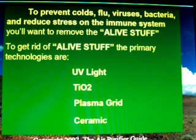UV light operates at a frequency that kills many forms of flus, viruses, and bacteria, so it is very effective and often used in hospitals. TiO2, which is a form of titanium, actually enhances UV light about 1,000%, making it much more effective. Plasma grid we talked about before. And then finally, ceramic type filters, which aren't seen too often, operate on the basis of creating a large amount of heat inside the purifier, and when the air goes through there, it will kill some viruses and bacteria.